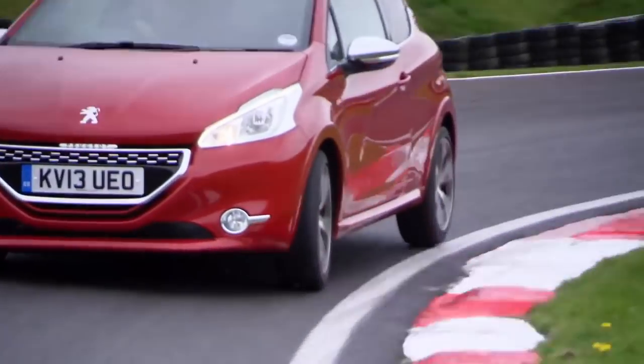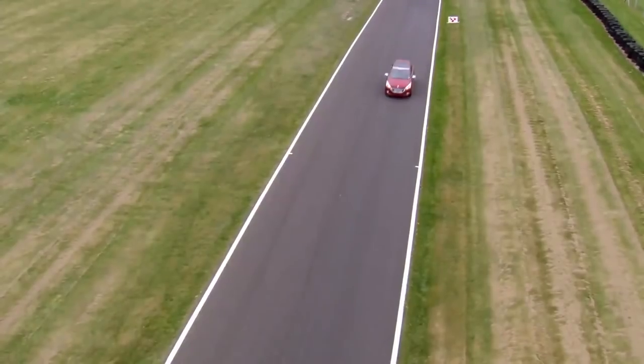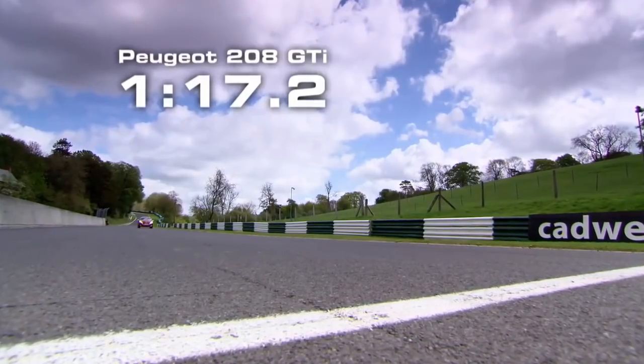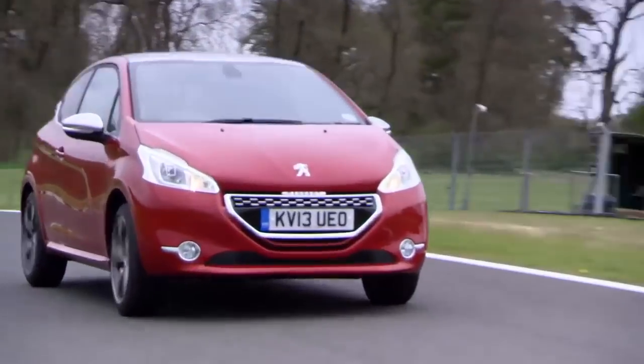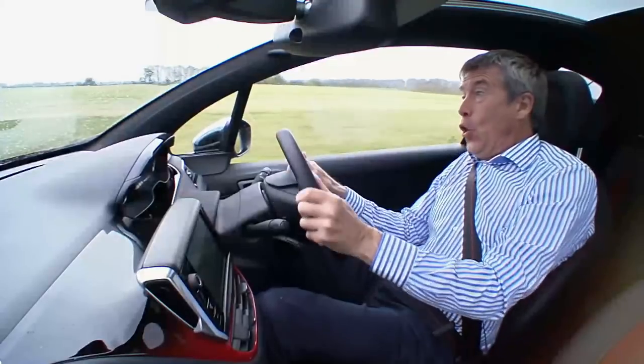During a neat and tidy lap, the Peugeot's lack of front-end grip is frustrating. It scores a time of 1 minute, 17.2 seconds. For me, it's too nose heavy and can be snappy on the limit.